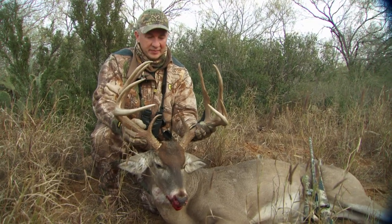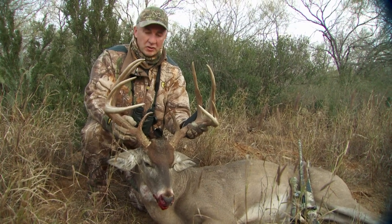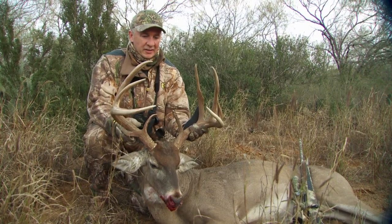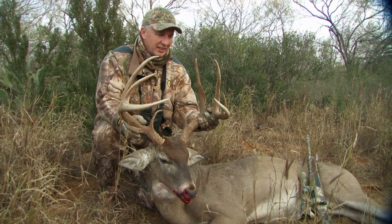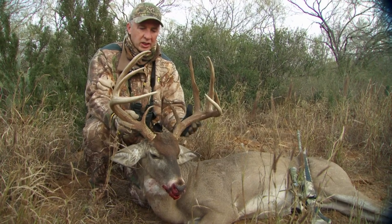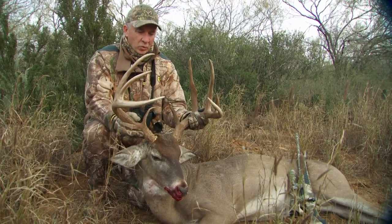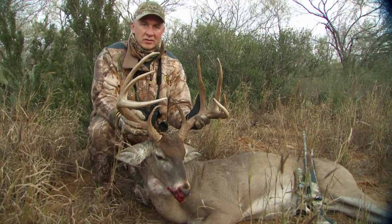Just goofed up. Gun went off. I wasn't familiar with the trigger, but that's my fault. And I want to thank Sam and Jill Shackelford for allowing me to come back and hunt this deer. Incredible. What a great experience. He's huge. It's post-rut, middle of January now, and there's nothing broken on this deer. Nothing, which is so unusual down here, because these deer fight.